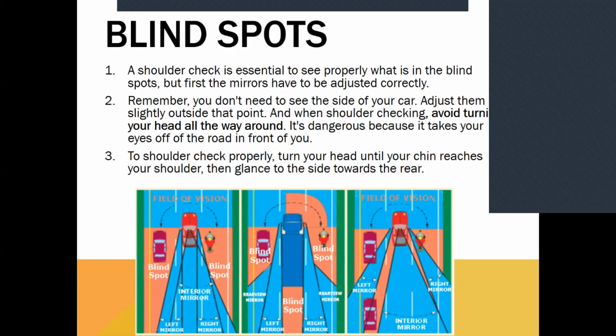So as you can see, on this particular vehicle, the blue parts are where his field of vision is. That's where he can see directly in front of him. And when he looks in his rear view or side view mirrors, he can see behind him and a little bit to the side of him as well. But in the red zone, those are his blind spots. So if there's a vehicle traveling beside him, or in this instance, a cyclist, he can't see those road users. They're in his blind spot. So he could just be cruising along and not even realize that those vehicles are there.